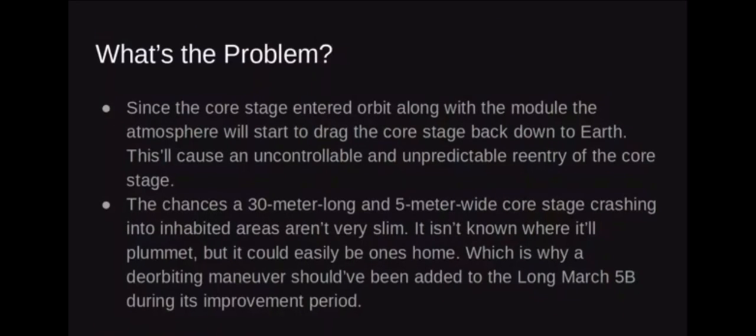So what's the problem? Since the core stage entered orbit along with the module, the atmosphere will start to drag the core stage back down to Earth. This causes an uncontrollable and unpredictable re-entry of the core stage. The chances of a 30-meter long and 5-meter wide rocket crashing into uninhabited areas are pretty slim, but we really never know. It isn't known where it will plummet, but it could easily be one's home. This is why a deorbiting maneuver should have been added to the Long March 5B during its improvement period.